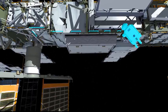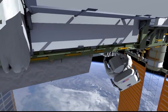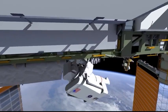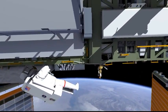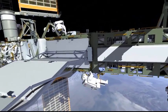Once they've completed their inspections, Jeff will move into place to take his pistol grip tool, or PGT, power tool to retract the radiator manually while Kate gets in position to view the radiator's retraction to make sure it goes smoothly. With its location facing forward on the ISS, we'll have good views from the ground as well to help the crew monitor its retraction.